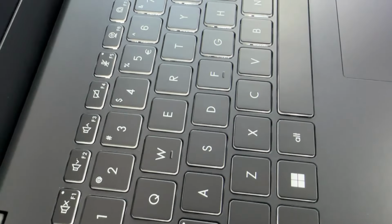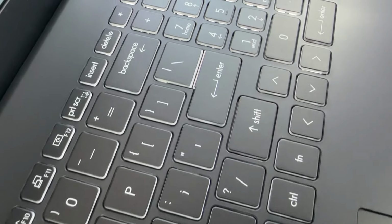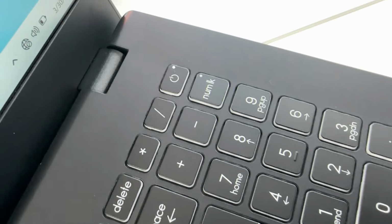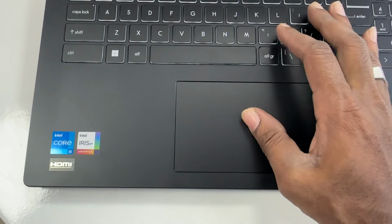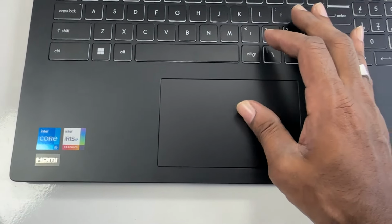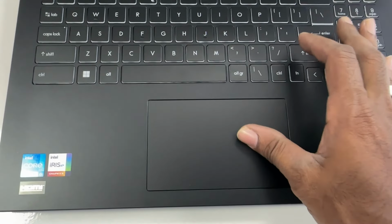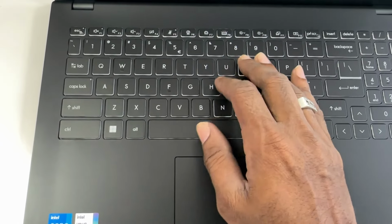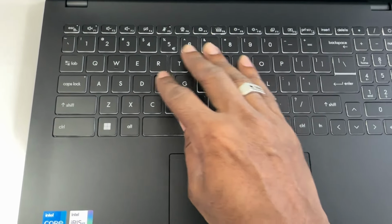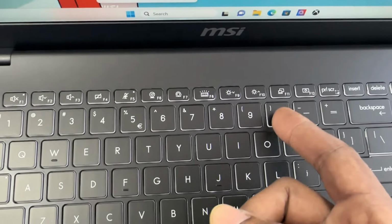The optimized 1.5mm key travel makes for a more ergonomic typing experience. Thanks to a full-size backlit keyboard, you can also work in dark environments. With the Modern 15 B13M's enlarged touchpad, smooth and responsive fingertip control lets you maximize your productivity on the go. The 180-degree lay-flat hinge and Flip End Share function allow you to one-click share your screen for a more effective workspace.